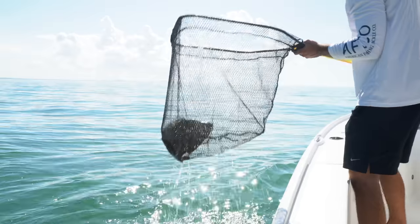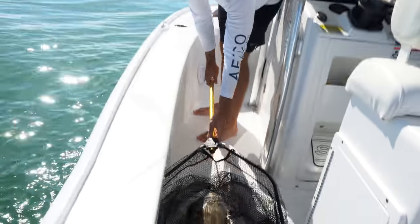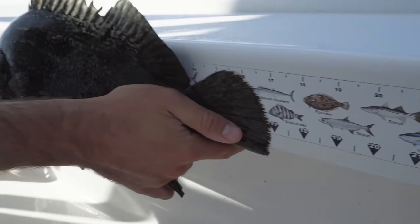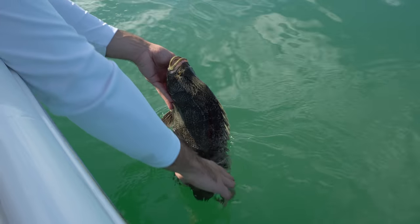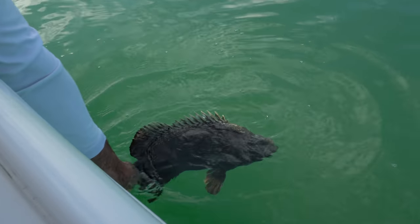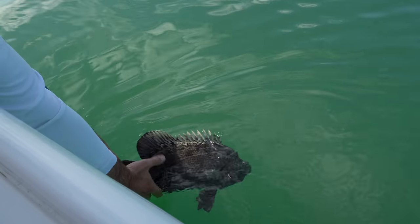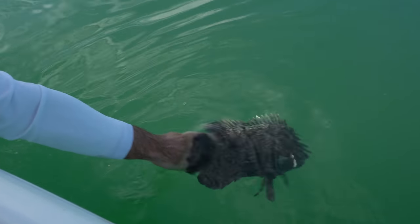Here we go. And that is the first fish of the day. That's a solid little triple tail. He's 17. He'll probably go right back to the trap after this. Come on. There he goes.